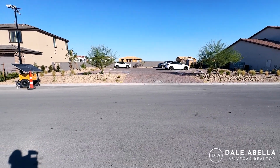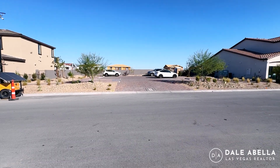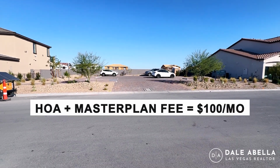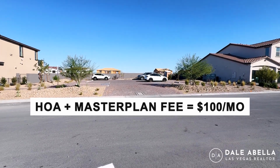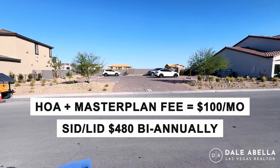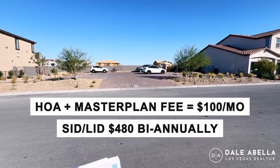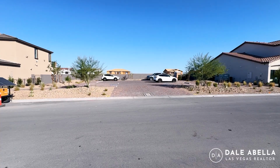So a little bit about the community here. As far as the total monthly fee, homeowners association, so you're going to have an HOA and you're going to have a master plan. So together that's going to be $100 a month. You also will have a SID assessment here. So the SID assessment is going to be $480.50 that you pay every 6 months. Okay, guys, that's about it. Let's get started with this tour.